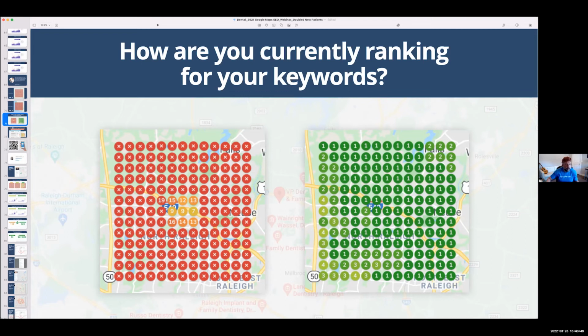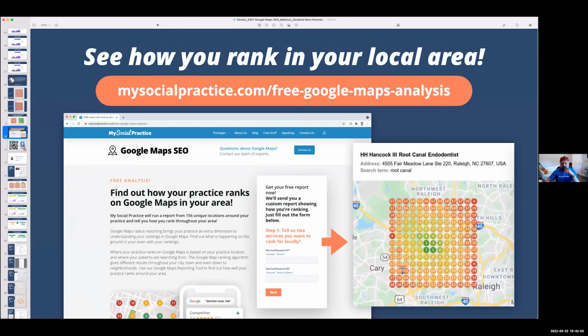It would be nice for you to find out how you're ranking for certain keywords. So I'm happy to do this for free. I'll run some reports. They take a few hours to run, but I'll do it. And if you would like that, if you could just tell me your practice name, the phrases you want to go after, and how to get a hold of you, I'll run the reports and then have somebody from our sales and marketing team shoot them out to you and follow up.